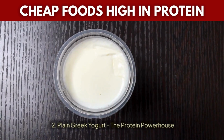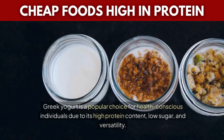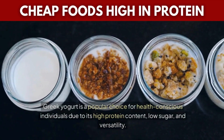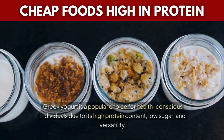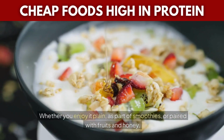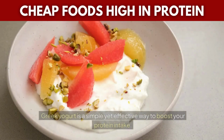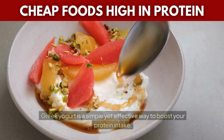2. Plain Greek yogurt, the protein powerhouse. Greek yogurt is a popular choice for health-conscious individuals due to its high protein content, low sugar, and versatility. It is an excellent source of calcium, probiotics, and other essential nutrients. Whether you enjoy it plain, as part of smoothies, or paired with fruits and honey, Greek yogurt is a simple yet effective way to boost your protein intake.